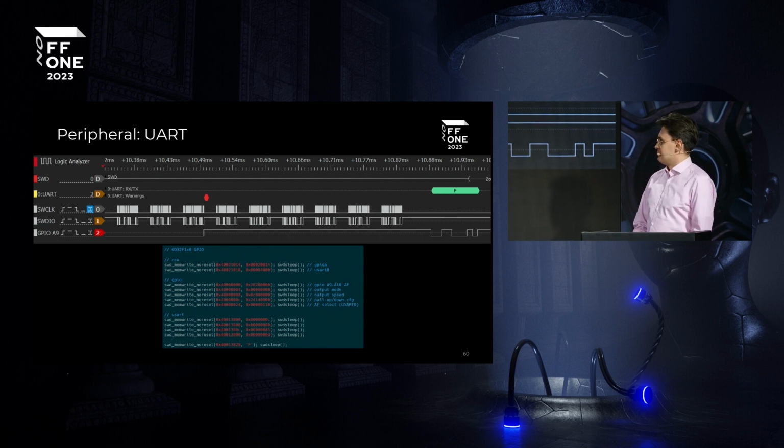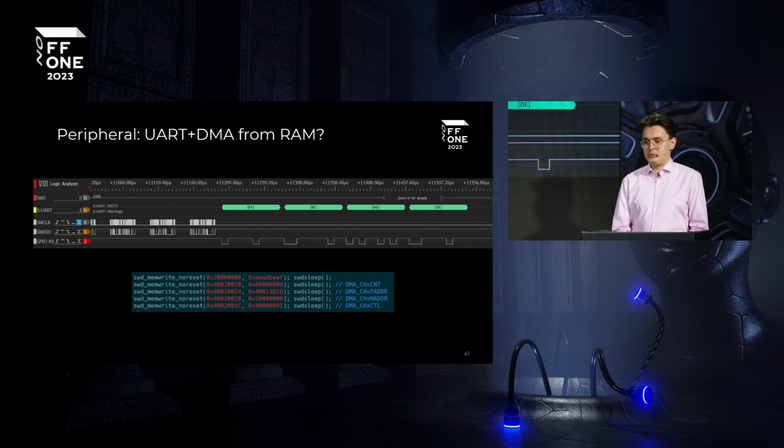Then UART. You can tell that during configuration the line goes up. The pull-up settings are working, and then when I write F into the special register, we see that F is written in the UART line.